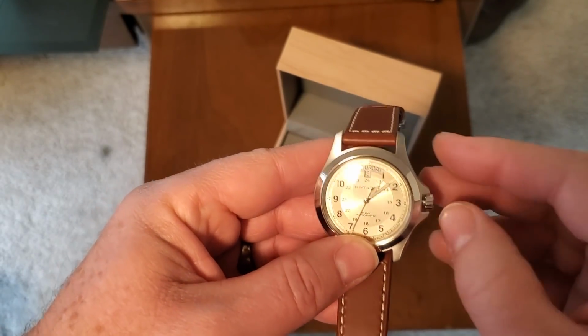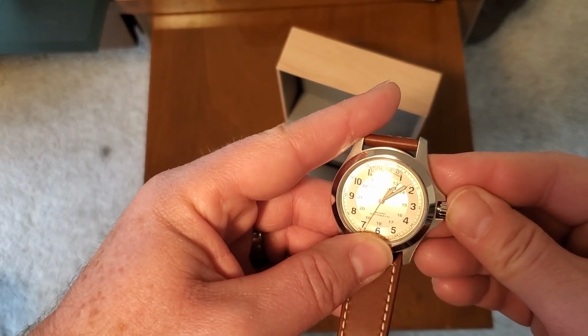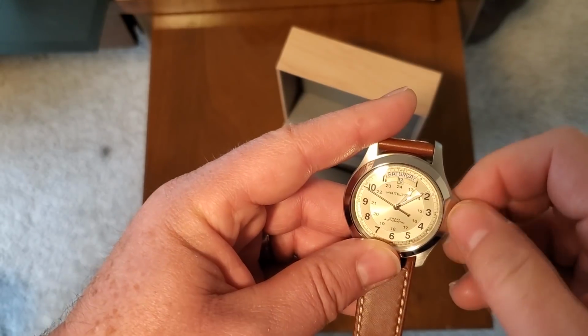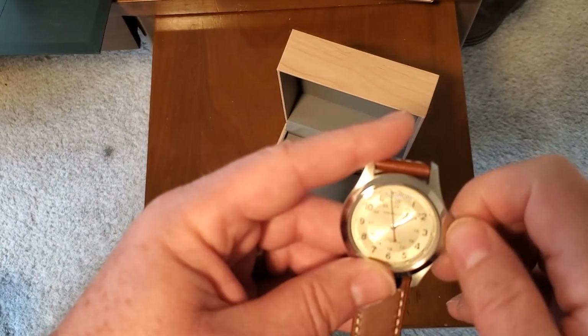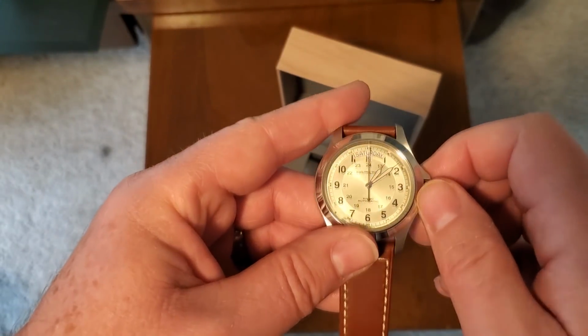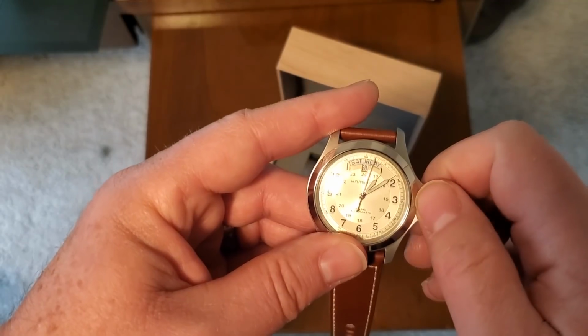So now that's correct. And we'll go in. So we want to leave it on Saturday, but we want to make it the 24th. And the date, look at that. Okay, I haven't been saying anything, and usually I'm a chatterbox. The date is very readable.